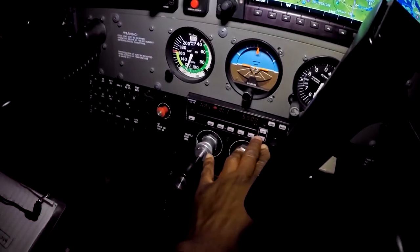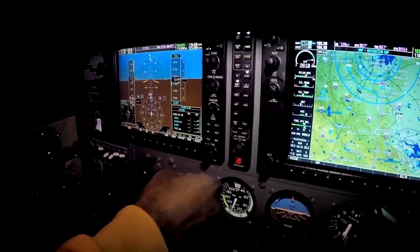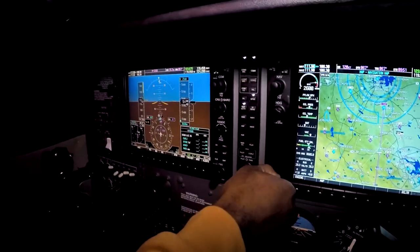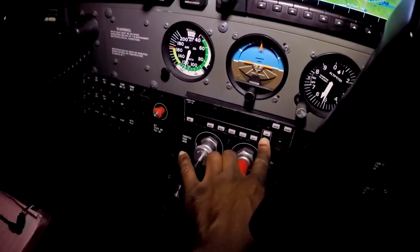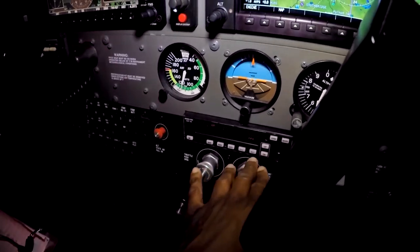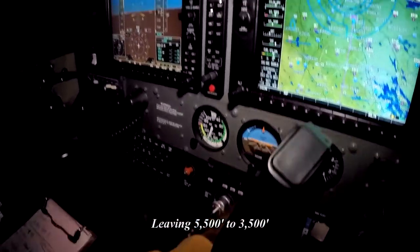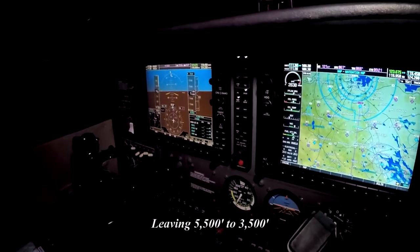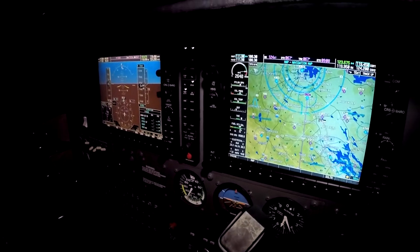And we do a gradual descent. You can just drop that down to about 3,500. I always reach for this one. It's fine. I do the same thing. 35 or so, yeah. Altitude, and then 500 feet per minute. All right, so we start our gradual descent here, down to 3,500 feet from 5,500. We are 19 miles from Norwood, 9 minutes.